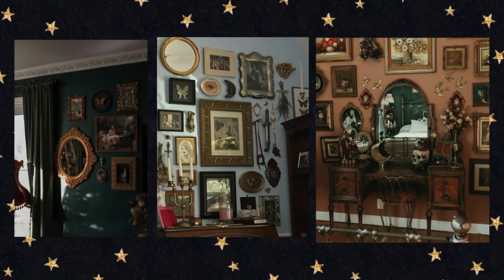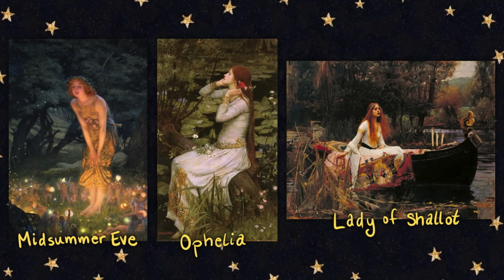Another thing that is integral to the eclectic style of Whimsigoth is lots and lots of art and wall hangings. One thing that you'll see a lot in Pinterest or Whimsigoth spaces is pre-Raphaelite art because it's very whimsical, very magical, and very romantic.